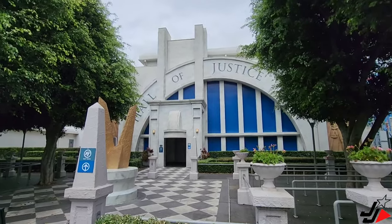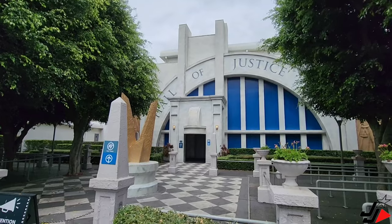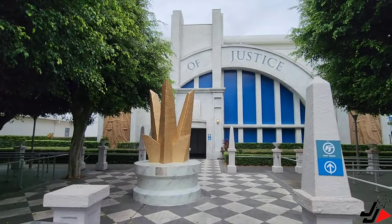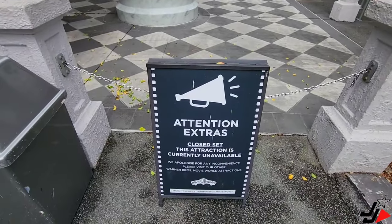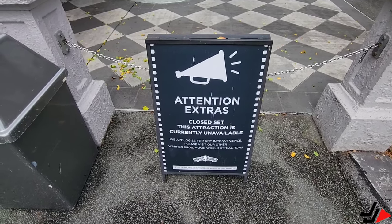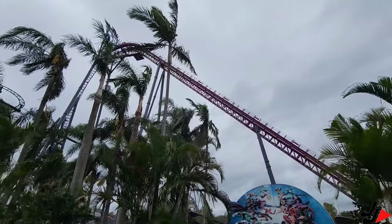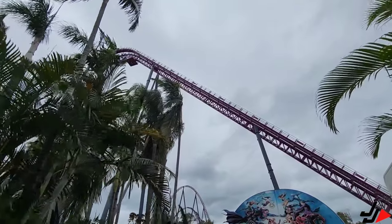So today on the day of my visit, the Justice League ride is also down for maintenance. It's actually unscheduled maintenance, so it wasn't down yesterday, I believe. When I checked the app last night, it was not showing as down. It's definitely down today, unscheduled maintenance. So hopefully it'll be open maybe later today or maybe tomorrow or on your next visit. Again, always check the ride maintenance on the morning of your visit, just in case there's other things that are down for the day.